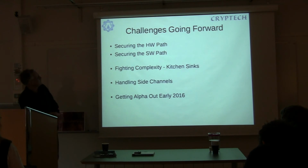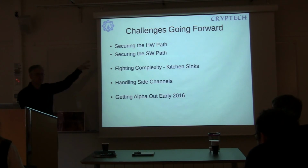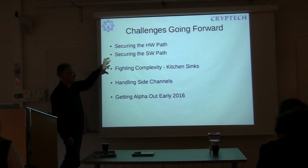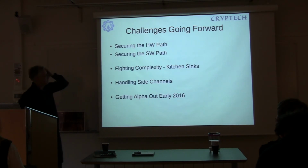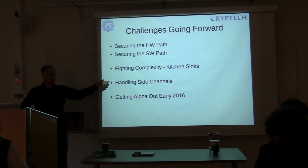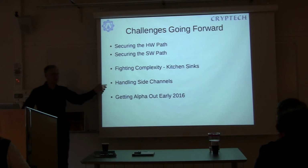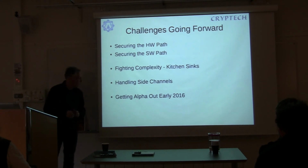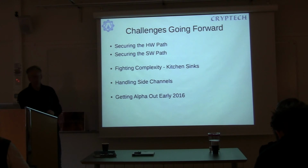And just a few challenges going forward. Securing the hardware path, I'm talking about the tools there, but also securing the software path. We need to be able to audit that and also audit all the stuff that we've developed. We started doing some audits, but we need to do more of that. Fighting complexity, getting rid of a lot of kitchen sinks. Side channels. I don't know if you know, but you can actually figure out quite a lot of stuff about crypto hardware and software just by looking at how long they take to execute and power and stuff like that. And we haven't actually looked at that much of that yet. And getting the alpha out early, 2016.